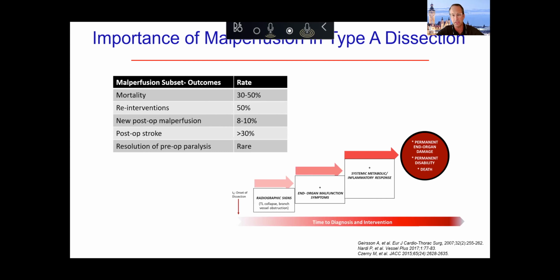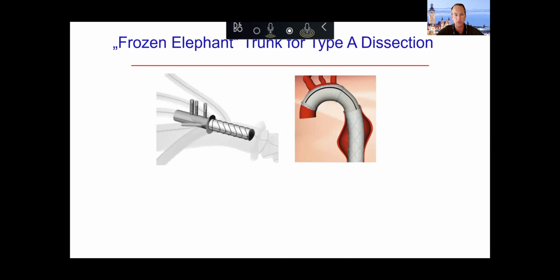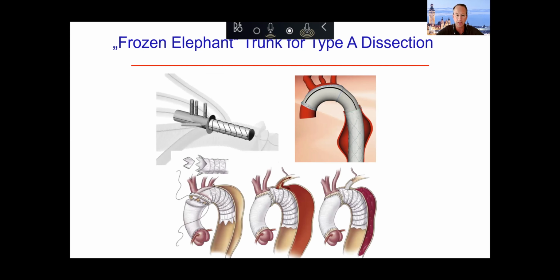So the Osiris device enables us to approach this malperfusion syndrome in a very active form. It's not the only way of approaching malperfusion. There's also, as we know, the frozen elephant trunk operation using a hybrid stent prosthesis in order to expand blood flow into the true lumen and decrease blood flow into the false lumen. Having said that, for those of you who have done frozen elephant trunk operations, you know that this is a challenging operation to do because you're performing an anastomosis very deep in the chest under elective circumstances. Under emergency circumstances at nighttime with a dissected aorta, it's a particularly difficult operation. This is not something that every cardiac surgeon can competently perform for every type A dissection patient.